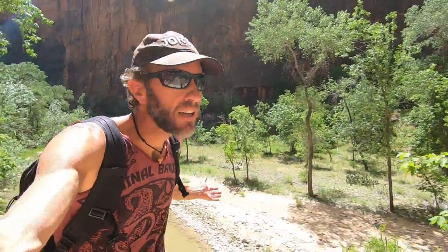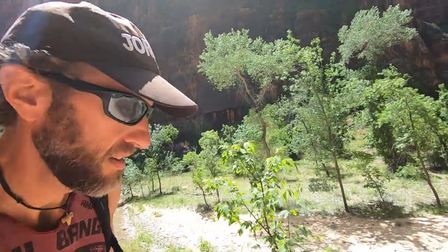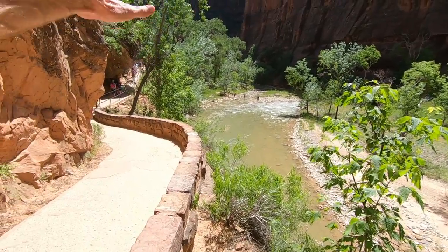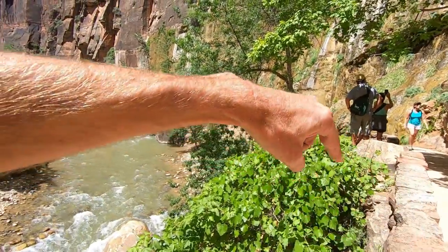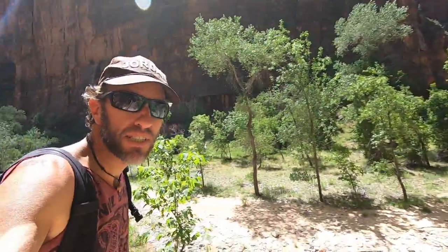And so this is a hike up through the canyon, as you can see. We took a shuttle bus that comes to the end of the trail here, and then it's a mile hike along the river, a very busy one.